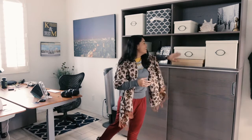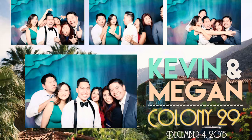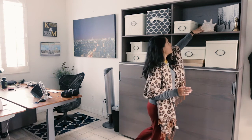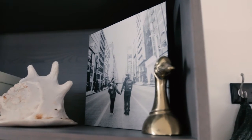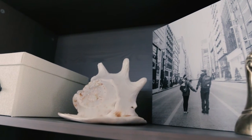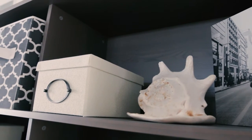Oh, we got a special box here from Drop and Modern for our backdrop that we used for our wedding at our photo booth. And it's got a pretty gold box, and I just love gold. We have a conch shell here, which is pretty cool. I actually have one too, so I'll probably bring that from my parents' home and bring it here. This picture is from us in Tokyo, and this was on a street in Ginza.